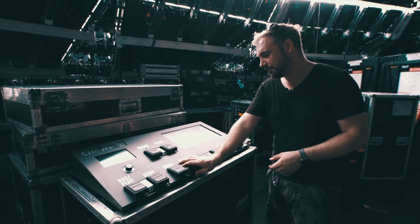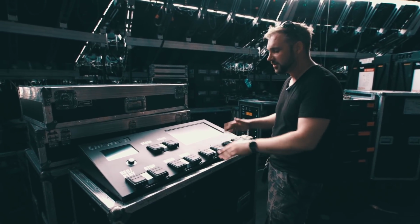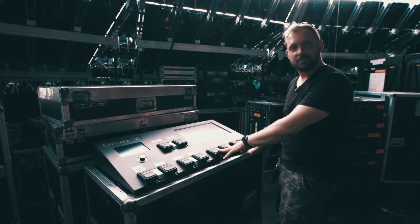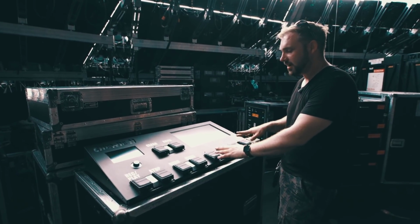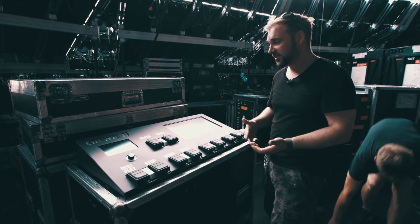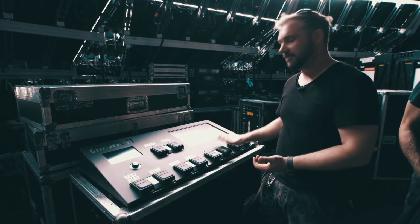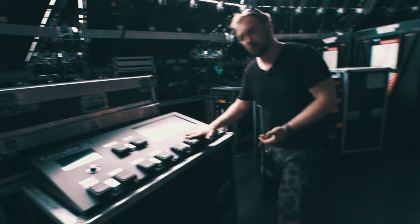Our mode button here changes from record arm, so selecting which channel he wants to record onto, into actually mute for each of the different channels, so he can mute specific channels to be able to build and drop down the verses and choruses. The bank button here will actually slide all these channels over and give us another 4 channels, so it's an 8-channel looper.